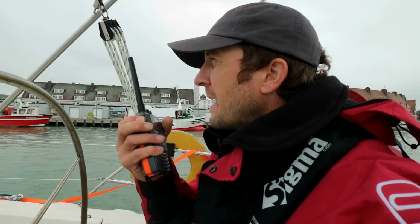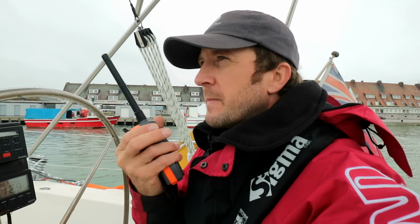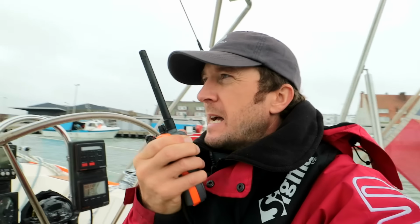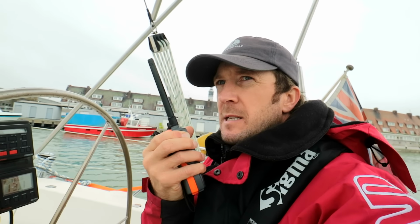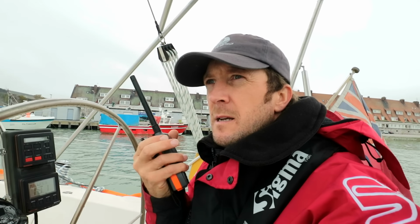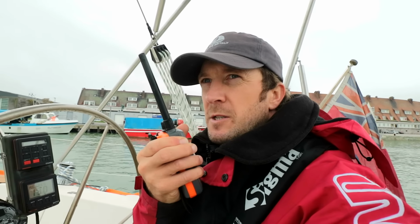Calais Port, this is sailing vessel Britally, over. Sailing vessel Britally, Calais Port, good afternoon. Bonjour monsieur. I would like to exit the marina, the buoys in front of the marina, and head out to sea whenever that's convenient for you, over. Okay sir, you may leave the harbour as quickly as possible and keep well the western side. Roger, understood, western side. Merci beaucoup.